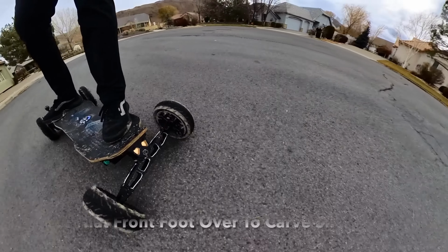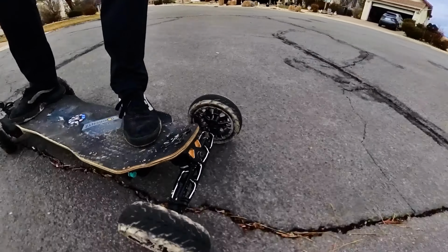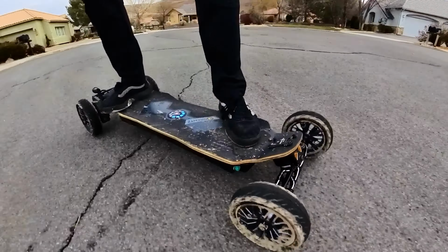Right here is just purely for illustrative use. Just how you can get that front foot way off to the side of the board and just really put a lot of pressure into that front wheel, even just getting right on your heel. You can get that thing to turn really sharp heel side.